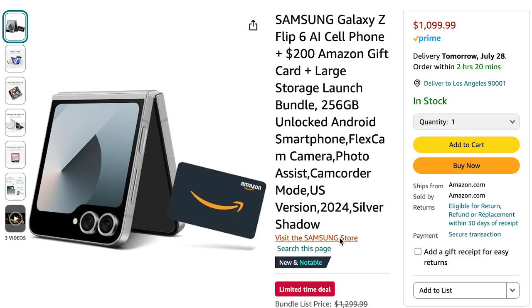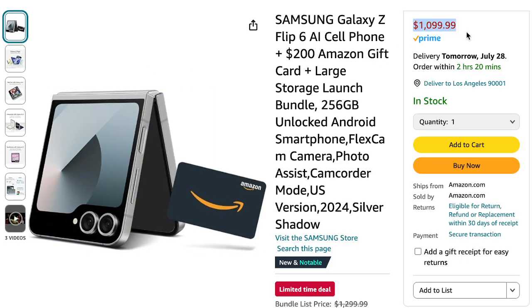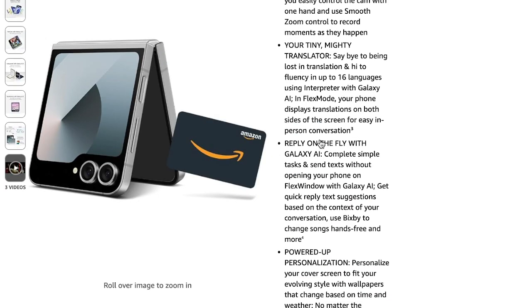It does say visit Samsung store. This is sold from Samsung, fulfilled by Amazon, but sold by Samsung. And you get the Z Flip 6 for $1,099 with a $200 gift card. So in reality, you get this phone for $899.